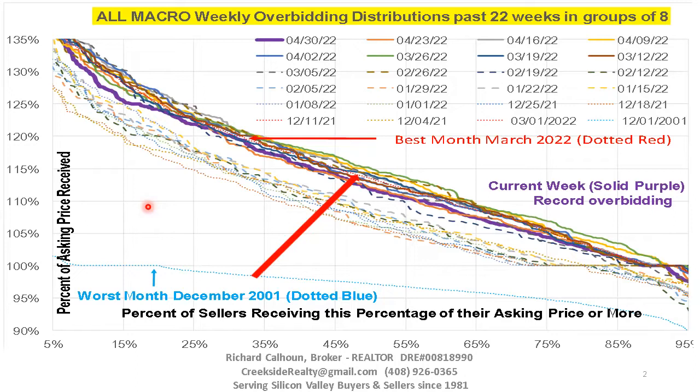Skipping right to the first data slide, and this is a different one than we normally look at. This is looking at the pressure the buyers are feeling, the sale price to list price ratio. Each line represents a different week.